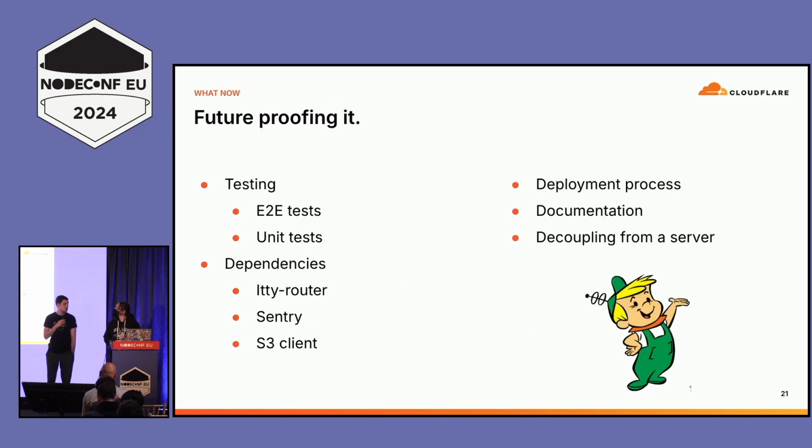And how do we future-proof it? So for starters, one of the main things with the origin server is testing. With the worker, we have end-to-end testing and unit tests to make sure that we know exactly how the worker is supposed to act and perform. If those tests break, we can diagnose it earlier and quicker before it affects any production traffic.